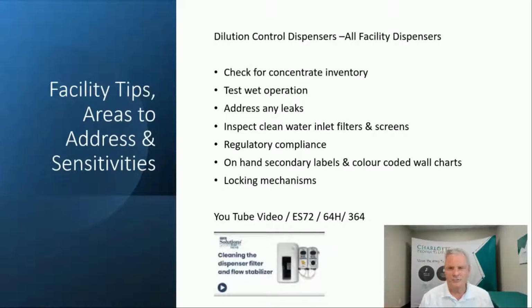Okay, dilution control dispensers. All throughout your facility, not just the main ones, because if you're a school, a college, a university, a healthcare facility, you're going to find dispensers that perhaps weren't the high volume ones to begin with. So all facility dispensers you need to really address. You want to make sure you've got enough concentrate in stock to be ready to start up, particularly when you go back to 100% capacity and use of a facility. You want to test the wet operation of these dispensers. O-rings and seals will dry out if they haven't been used. Let's make sure we're not creating any employee wellness problems with splash or leaking and things like that.